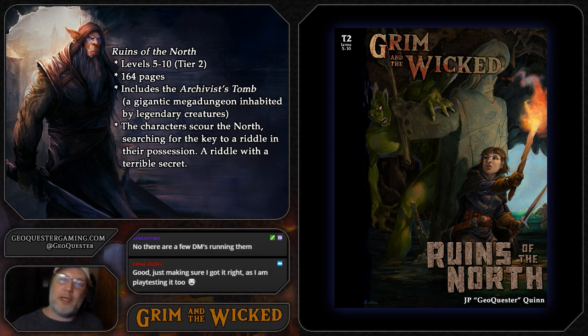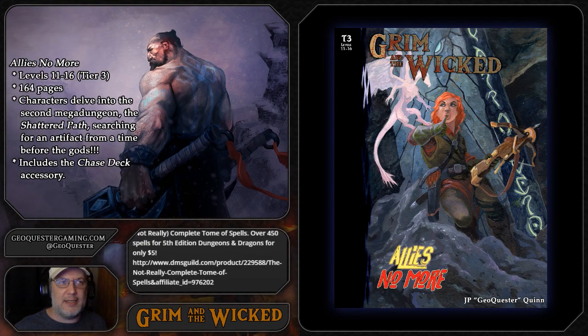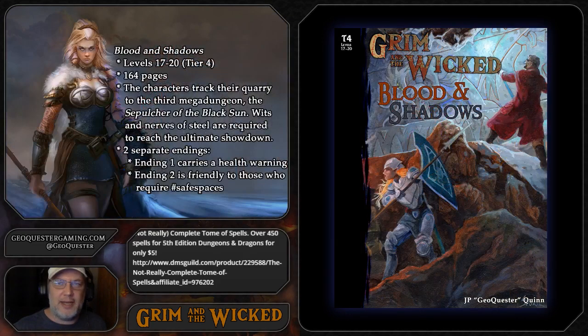The Grim and the Wicked combines the idea of grim and gritty, Wild West, frontier-style gaming. So think Deadlands. Think GURPS Wild West or Weird West. You know, for those of you who are old enough, think Amazing Stories, Boot Hill. That's that kind of genre right there. The nice grim and gritty, down and dirty kind of gunslinger action flicks. So that's the grim side of that.